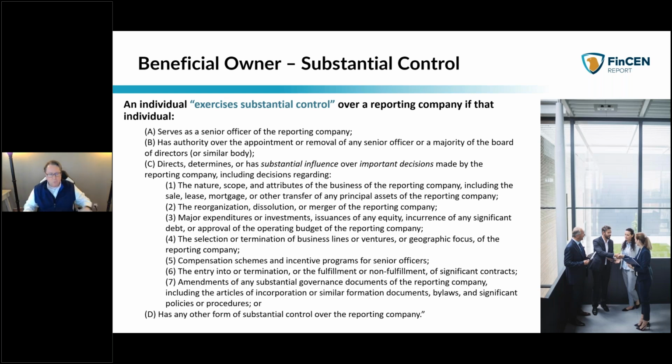All of what we went through was just to figure out who owns 25% or more. Owning 25% or more is only one of the 2 prongs of the test of being a beneficial owner. A person who owns 25% or more is a beneficial owner. But we must also count as a beneficial owner any person who exercises substantial control over the reporting company, even if that individual owns nothing of the reporting company. In other words, you can be a beneficial owner even if you are not an owner.